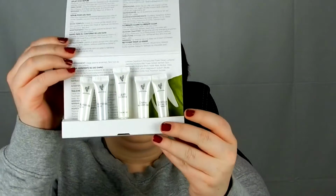It comes with the Illuminate Clean, the Illuminate Clear, the Uplift Eye Serum, the Divine Daily Moisturizer, and the Glorious Face and Eye Primer. That's the little set. I don't know how much this costs. I'm sure it was ridiculously expensive when it was available, but for me, I don't want to say it's because I hate the brand that I won't like this, but I can't use something that's going to give me an allergic reaction no matter how much I love the brand. So this was just a really big fail for me, and it's probably just going to go right in the trash.